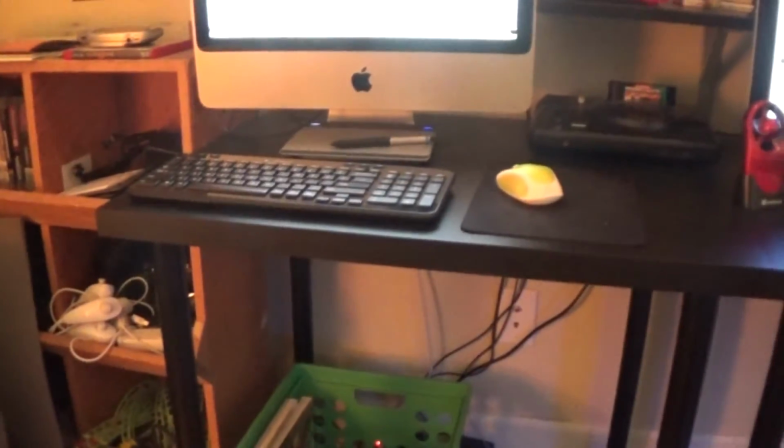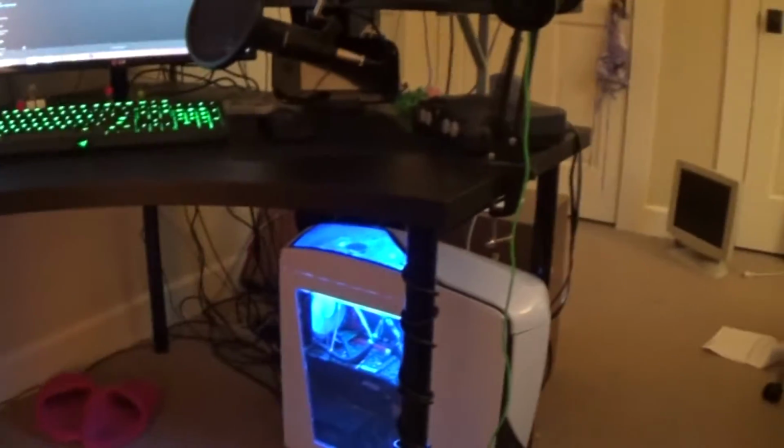In my last room tour, I had a much different desk than this. Wow, this camera is bad at autofocusing. But yeah, I had a really tiny little desk. Now I have this big old wraparound desk, which is super nice. Just some random stuff open on these desktops here. But yeah, so let's start.